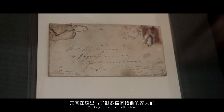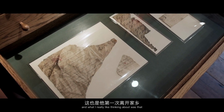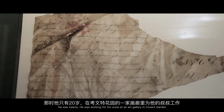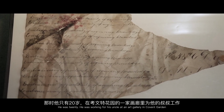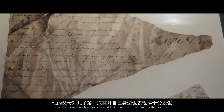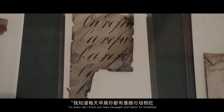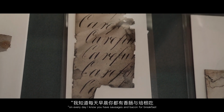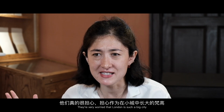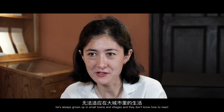So Van Gogh wrote lots of letters here, and what I really liked thinking about was that this was his first time away from home, and you can really tell this in his letters. He was 20, working for his uncle at his uncle's art gallery in Covent Garden, and his parents were really nervous to send their son away from home for the first time. And in their letters they say, every day I know you have sausages and bacon for breakfast, but I don't know who cooks it for you, I'm really worried. They're very worried that London is such a big city and that he's always grown up in small towns and villages, so they don't know how he's going to react.